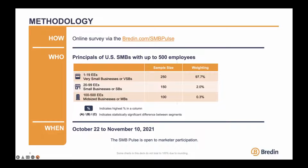Where we present the data in aggregate or in total, we do weight it so it's representative of the small business universe overall, which is, of course, vastly represented by very small businesses. They make up 98% of all companies with under 500 employees. But I'll take you through how we have presented the data.